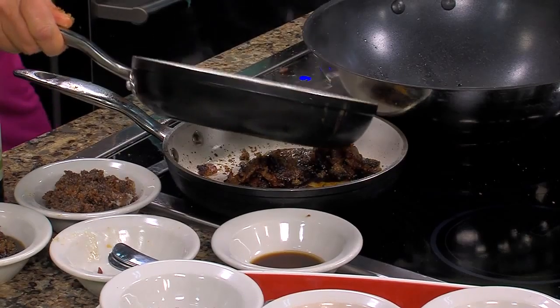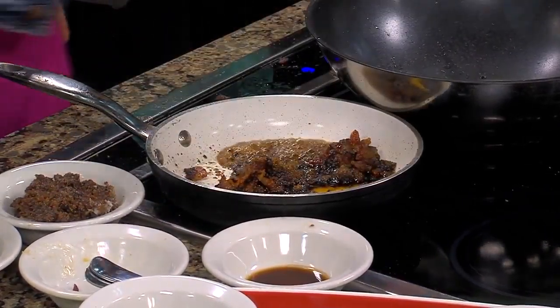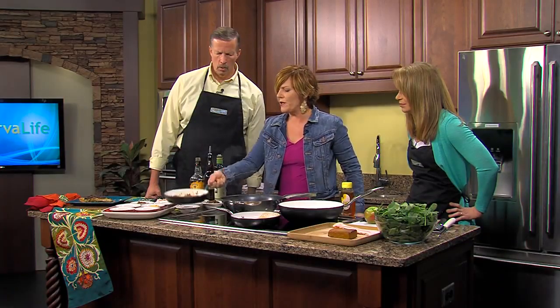And then I'm going to put my reduction in here, straining out the cloves. Wow. And as you see, that's doing the exact same thing that we have happening over here.